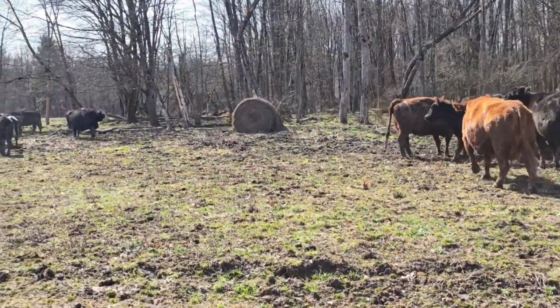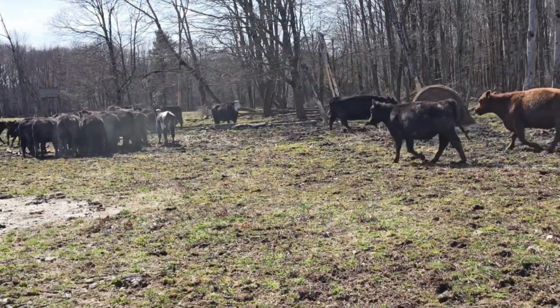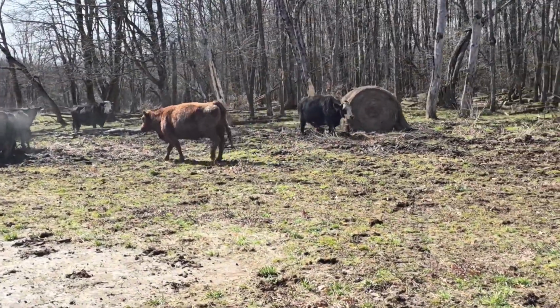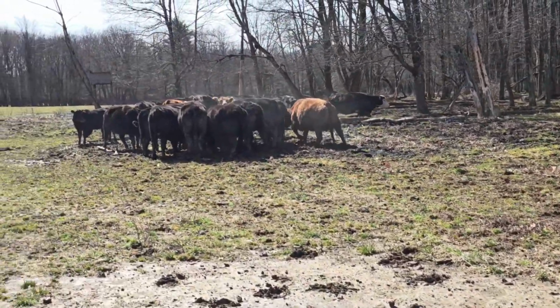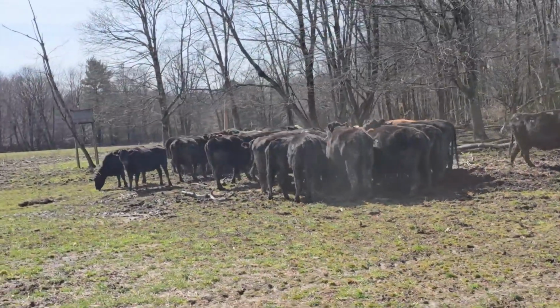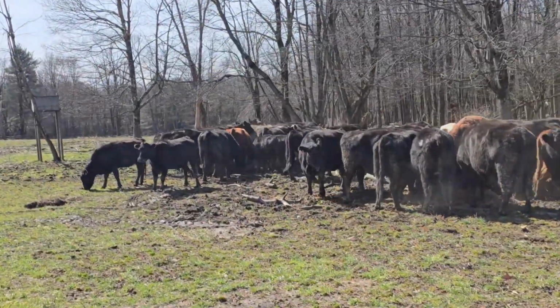So I got a round bale there and I got a round bale over there. And you could see, I also put a little corn on the ground. But you could see that's a first cut bale. And over here I got a second cut bale. And you could see how they like that second cut a lot better than the first cut. I wish it all could be second cut, but we all know that can't happen.